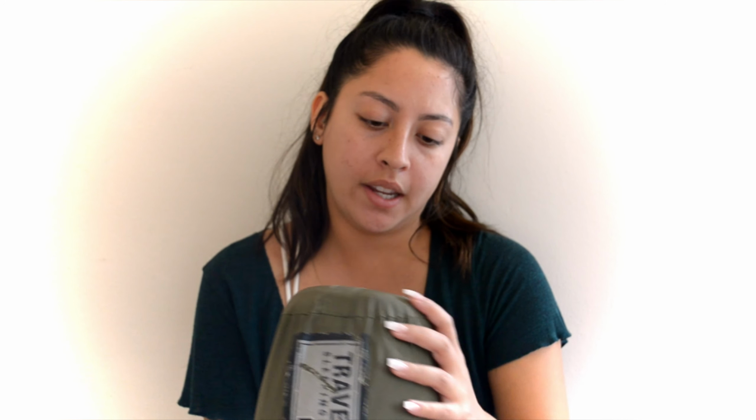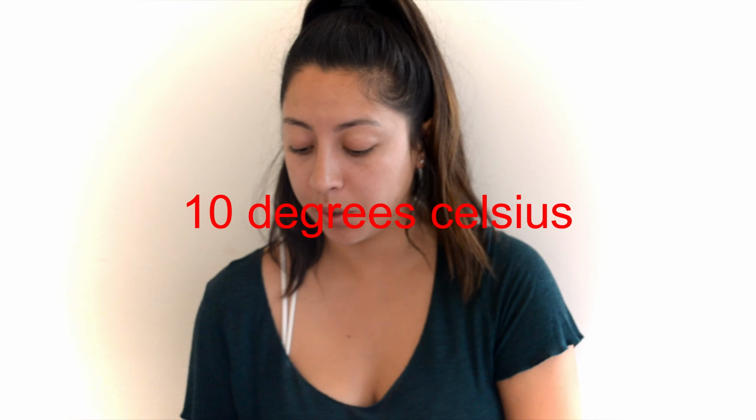The next thing I'm going to show you guys is the sleeping bag that I did bring. It's a travel sack sleeping bag slash liner. It is for 51 degrees Fahrenheit. I don't know how many degrees that is in Celsius, so I'll definitely look that up for you guys. This sleeping bag was definitely an essential part of my Camino because the albergues don't provide you with sheets or blankets or anything. So this one, definitely essential for your packing list, okay?